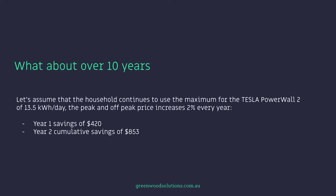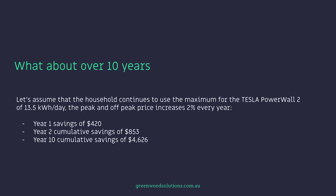Year two cumulative saving of $853. So that's the saving in the second year added to the first year, and year 10 cumulative savings of $4,626. So that sounds pretty good, considering the batteries are for free.